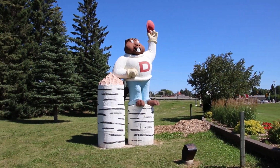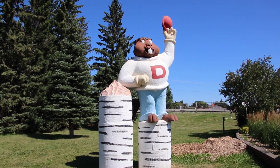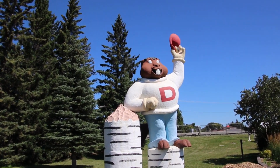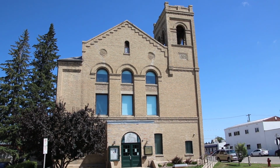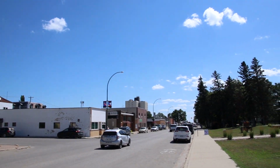Next installment of roadside attractions. Calling this wildlife would be a stretch, but this is the mascot of Dauphin, Manitoba, the beaver. Very, very quirky place. I'm in downtown Dauphin, Manitoba now to see what the downtown here has to offer.